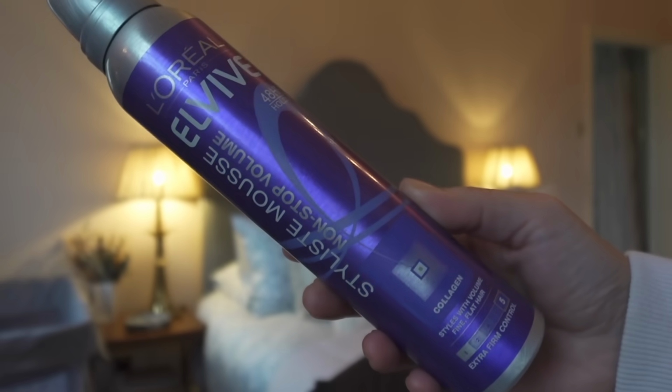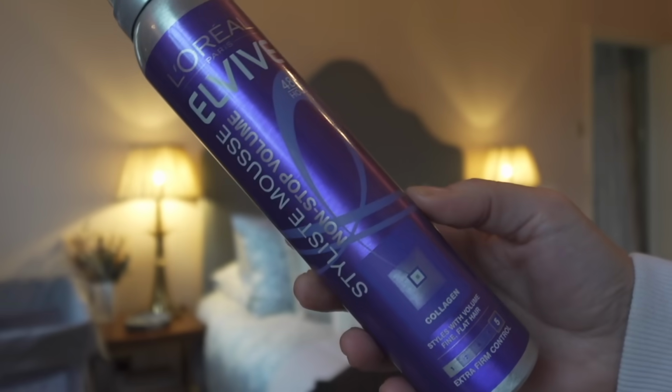This is the L'Oreal Elvive Styliste Mousse Non-Stop Volume, and it's an extra firm control. I actually use this for my regrowth at the front. I've been trying not to straighten it too much, as well as colour it, so that it gives it the opportunity to grow back, because I was finding it had fallen out, and I'd be going through this cycle of it growing back to about this long and then falling out again because I'm straightening the hell out of it, dyeing it, etc. So part of my campaign to give it a little bit more love was to blow dry it rather than straightening it and using such intense heat on it.